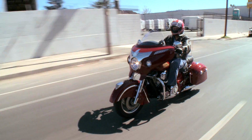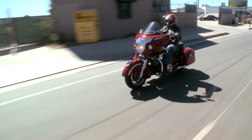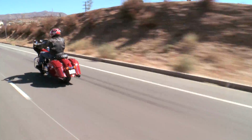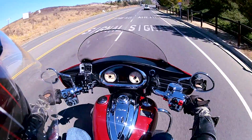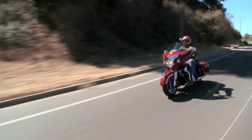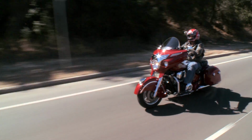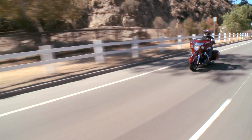And it pulls away very nicely. Open the throttle in any gear and she pulls away. Got a gear indicator right here. As you can see, 6th gear. At 50, you're barely at 2,000 RPM. Kind of like driving a Lazy Boy recliner, you just sit back and you relax. It's really comfortable. And you've got ABS, which is kind of cool. Nice loud horn.